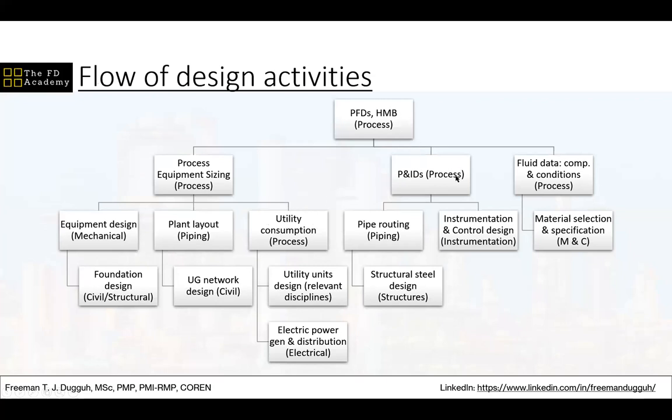Then on this side, PMIDs are used by the piping guys for pipe routing, and then by the instrumentation guys for the instrumentation design of the facility, and then pipe routing. Pipe routing then produces the deliverables that the structural guys will need for designing the pipe racks that will carry the piping.